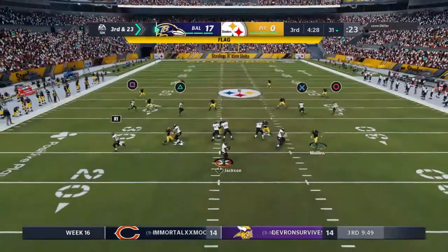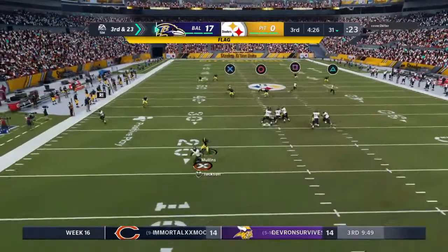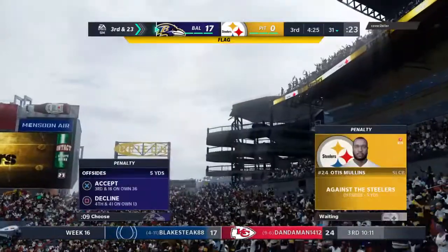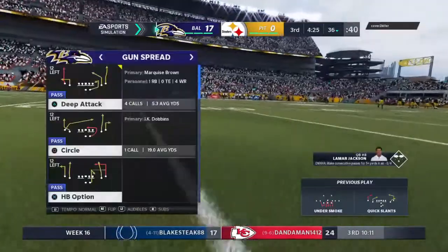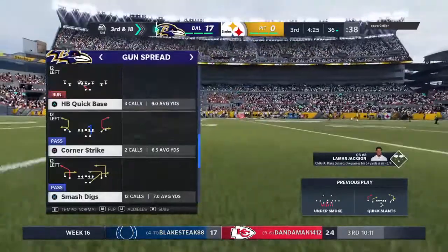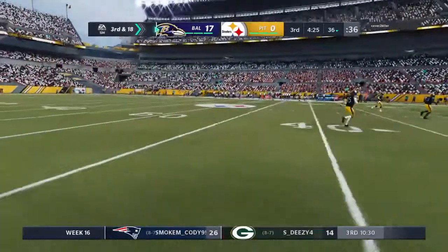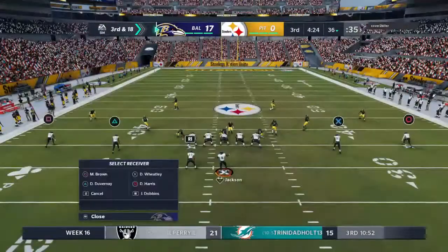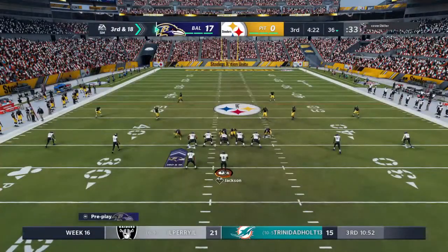Flag comes in. This might be a free play. Buying time to his left. And he'll be taken down. And for the moment, a big loss, but we do have a penalty marker to attend to. So they will accept the penalty and move forward. And the penalty helps, but not a whole lot. It's still 3rd and long.